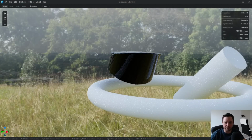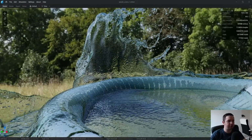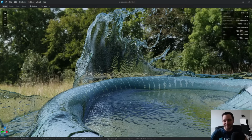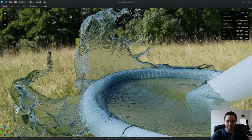This is one of the actual things that I showcased. It shows off the sheeting capabilities of EmberGen. Thank you for the donation. I appreciate that. That money is going to go towards EmberGen, or sorry, LiquiGen development. So really cool here.